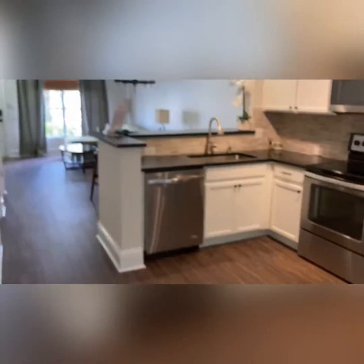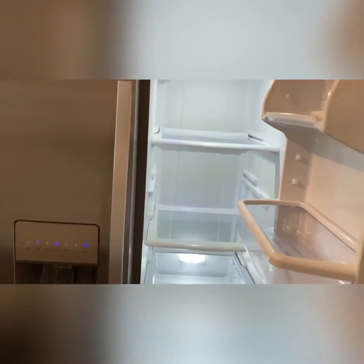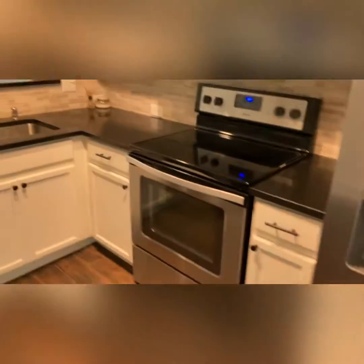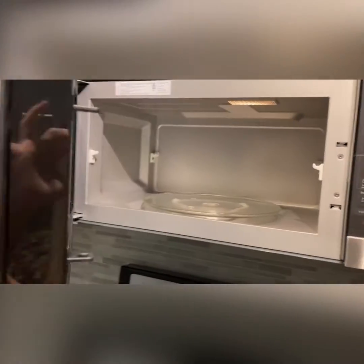Back patio, the beautiful view of the kitchen, completely redone, all new appliances. Right here we have your pantry. New refrigerator, microwave, dishwasher.